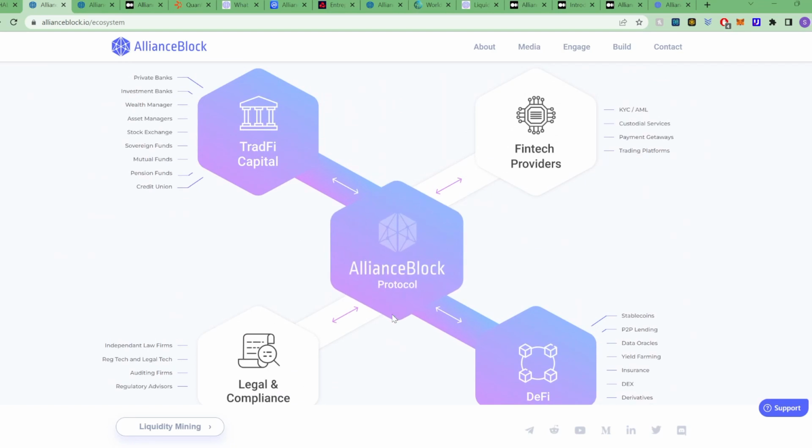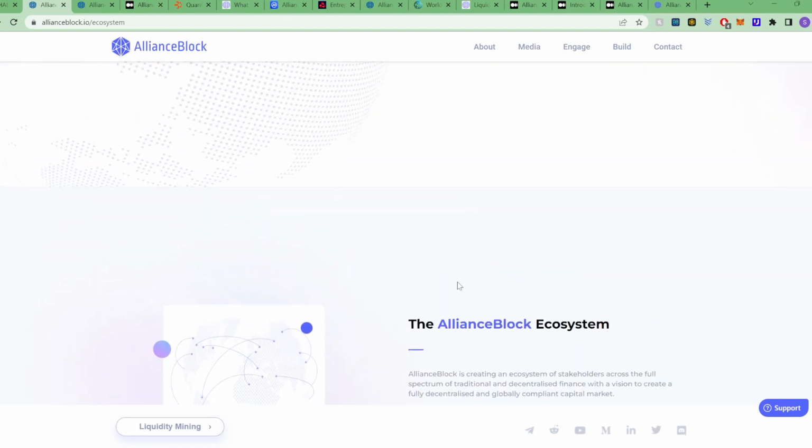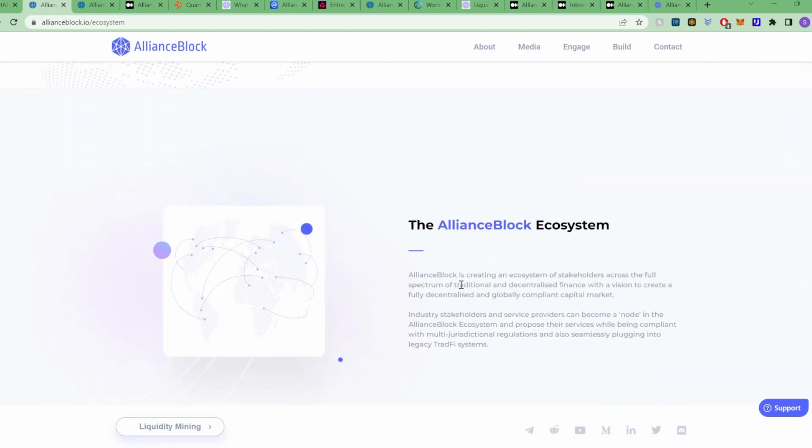We're taking the great things of the centralized finance or existing traditional systems. We're taking the great things, or, well, some remain to be decided whether they're good or bad, and bringing those DeFi applications to them as well, combining it together, creating hence the mentality and the methodology behind AllianceBlock is creating that future of finance. Big topical words here.